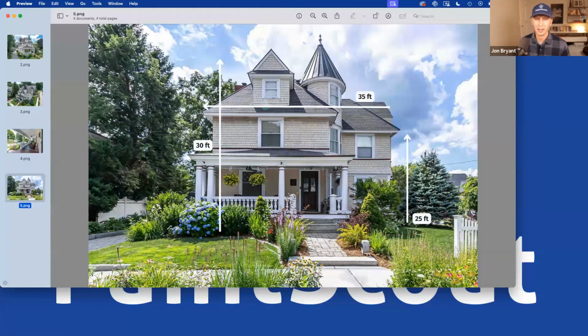I would back check my heights, especially if I'm dealing with brick where I can't tell exactly how many stories we're dealing with. Or I would laser measure, like I put a rock in the lawn, laser measure the rock. So there's a couple of ways to get it, but ultimately getting your measurements is key. We're not talking about perfection here at the end of the day. I don't think either of us would say that.